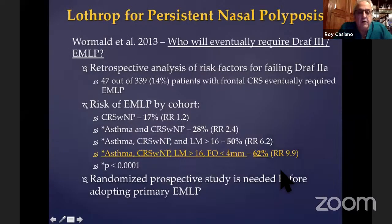So this is just an article from PJ Wormald and others, who have pretty much learned through the years that this is in fact the case, that there is a subgroup of patients with polyps, particularly with severe disease and associated with a triad of asthma, that require extended frontal sinusotomies, if anything, just so that we can control their inflammatory disease. And we're finding that as primary cases in areas like Miami, I'm sure in the Middle East too, where they're endemic for nasal polyp disease, that this is the case.